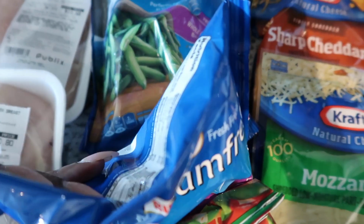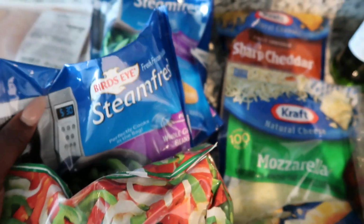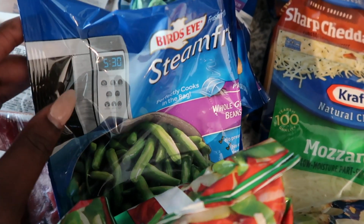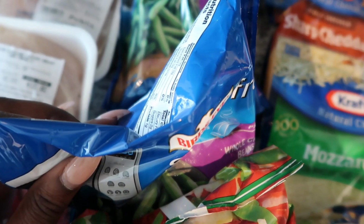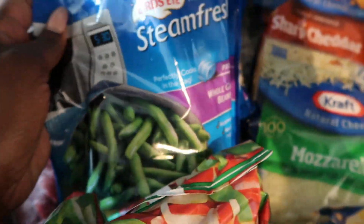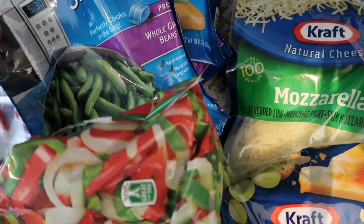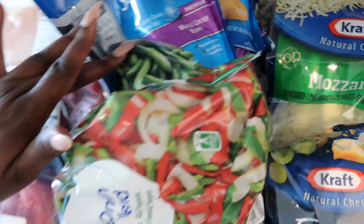So in my last video I had some of these Steamfresh and I think I had the vegetable pastas and stuff like that, and those were too high in carbs. Yeah, too high in carbs. So now I'm just gonna stick to the veggies. The Steamfresh I got is the whole green beans.